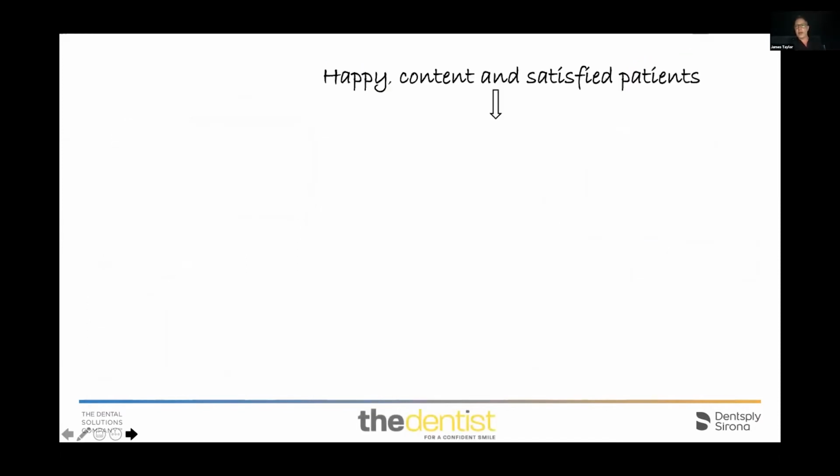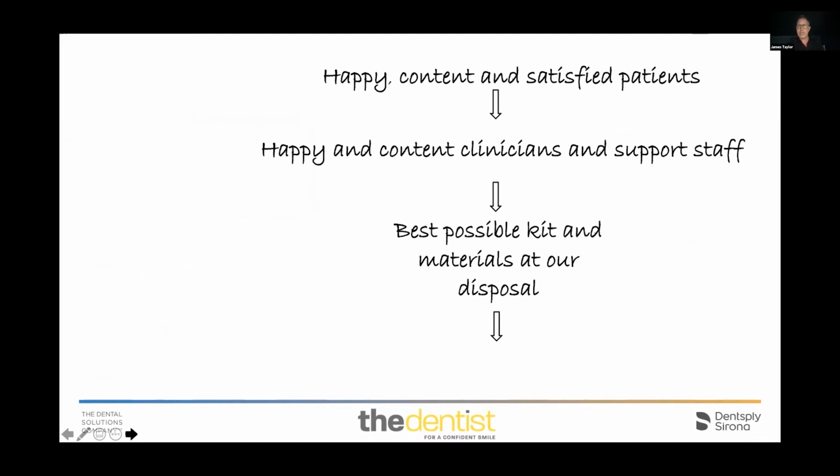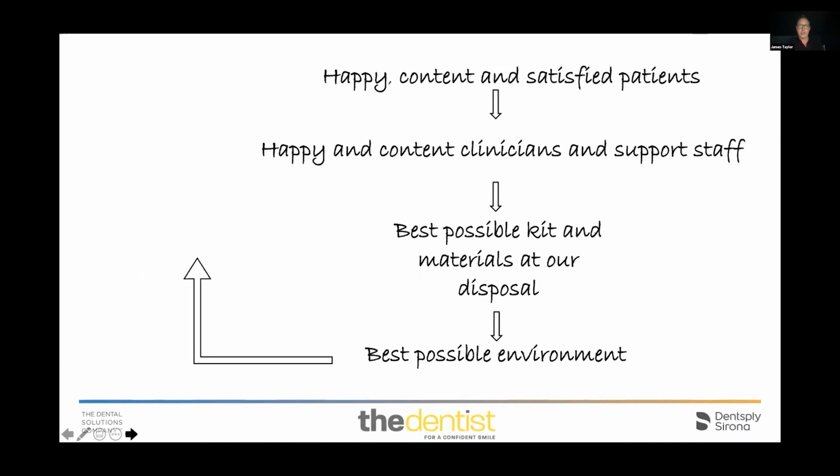Just generally how we see our care and how that reflects on patients. We want a happy patient, we want happy clinicians, we want the best kit and the best materials and the best environment. And that basically gives us a feedback loop to produce the best for everybody, best care, everybody wins. And what we found with the digital workflow, and especially using Primescan, linking that to our treatments, whether it's implant care or using SureSmile, it's giving us what we need as far as diagnosis, treatment planning, and actually providing that care to our patients.